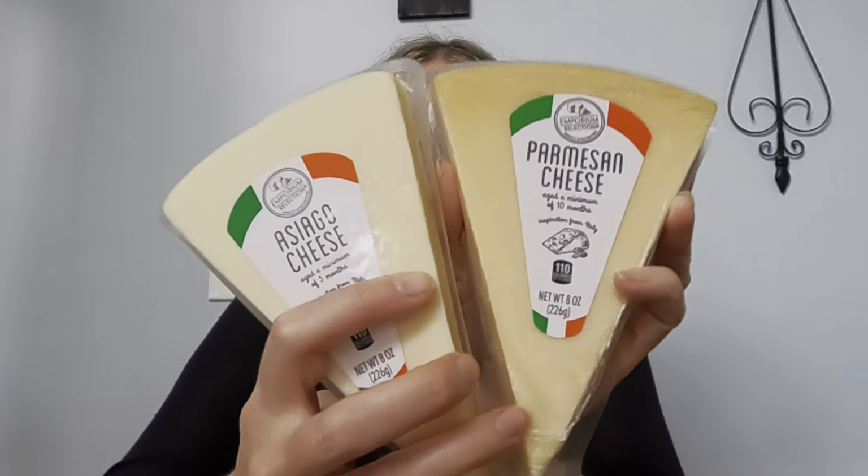And then they have a really great price on both Parmesan and Asiago. These are really great for any type of Italian dishes that you're doing, shaving on top of a salad or on top of a soup. Really, really good.